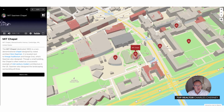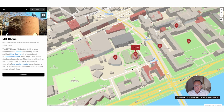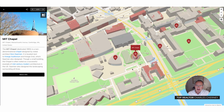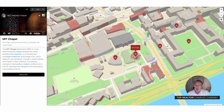So across from Rogers Hall is the main courtyard, if you will, with the Student Center and the MIT Chapel and Kresge Auditorium. The MIT Chapel is a mid-century modern architectural masterpiece. It's a windowless chapel made of brick surrounded by water. It's a very special place, well worth a visit if you're on campus. And it's set in this forested green that's part and parcel of the main campus courtyard, with the Student Center opening onto it, as well as Kresge Auditorium.